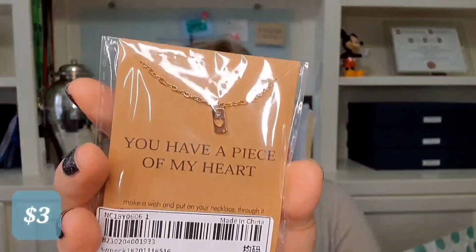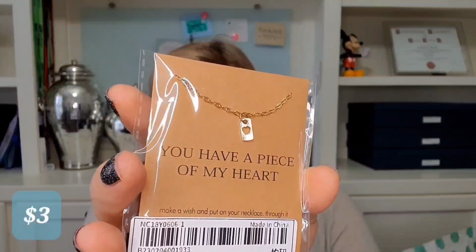Okay, so this one looks like it came from the same place. They have the same little skew at the bottom. It says, you have a piece of my heart. Make a wish and put on your necklace. Okay, and it's got a little gold tone heart cutout tag. That's really sweet. Okay, so that's awesome. So we'll have to see if they counted this as one. I hope so. That's nice. Two little Nuva Tags items.